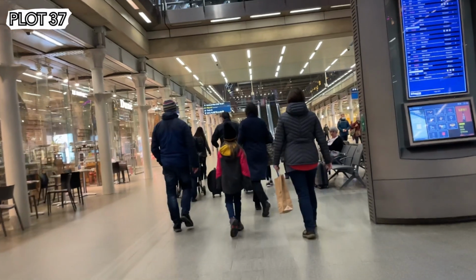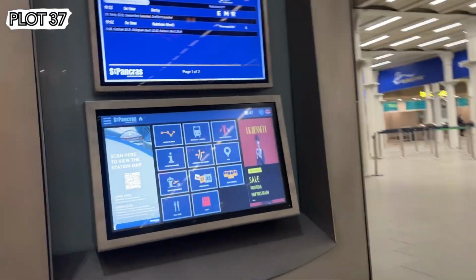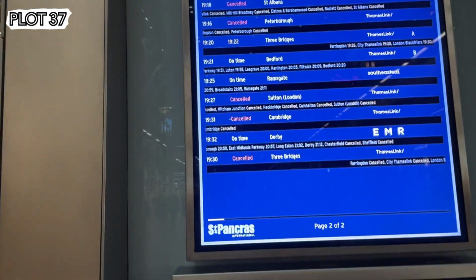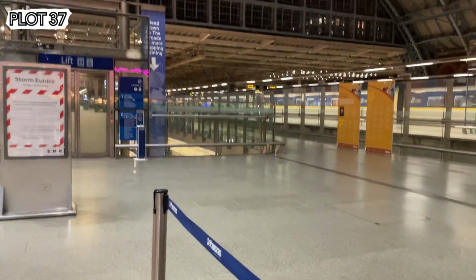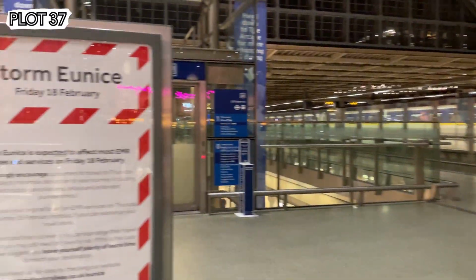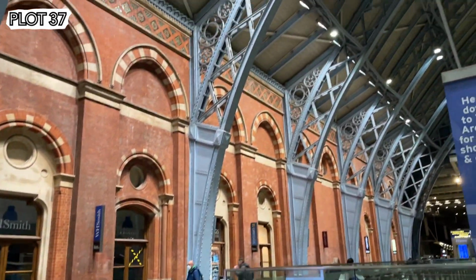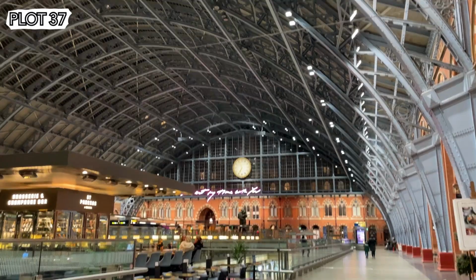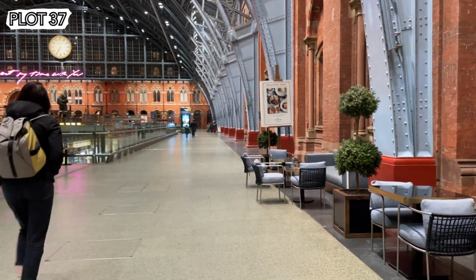Okay, we made it. Right, let's have a look at the information board. Okay, there is a lot of cancelled things on here, but no, the 7:32 to Derby is on time. Although it's supposed to be going to Sheffield, and now it's only going to Derby, so I think I've lucked out there. This really is such a magnificent station. It's absolutely gorgeous. They renovated it a couple of years back now. God, it was about 10 years ago now, to be honest. But yeah, they've done a fantastic job. I used to live just around the corner from here, and it certainly didn't look like this then.